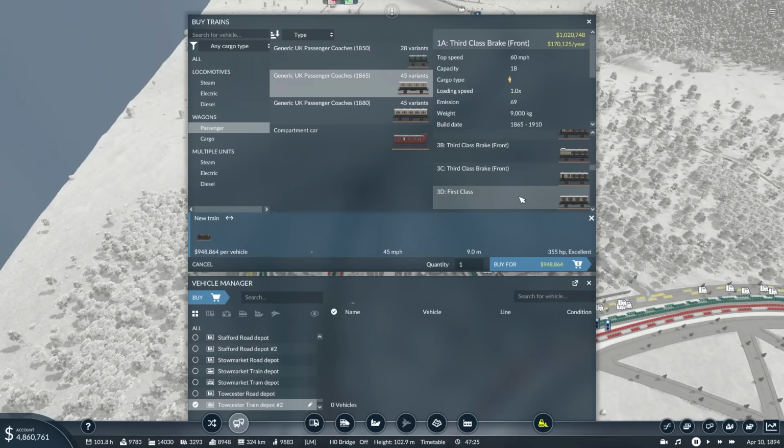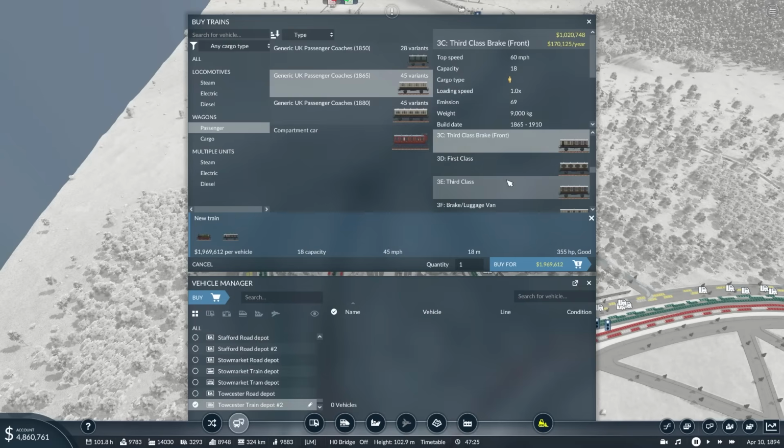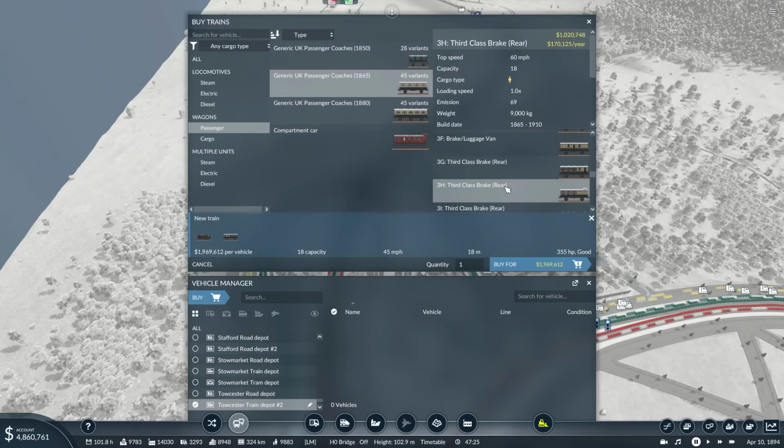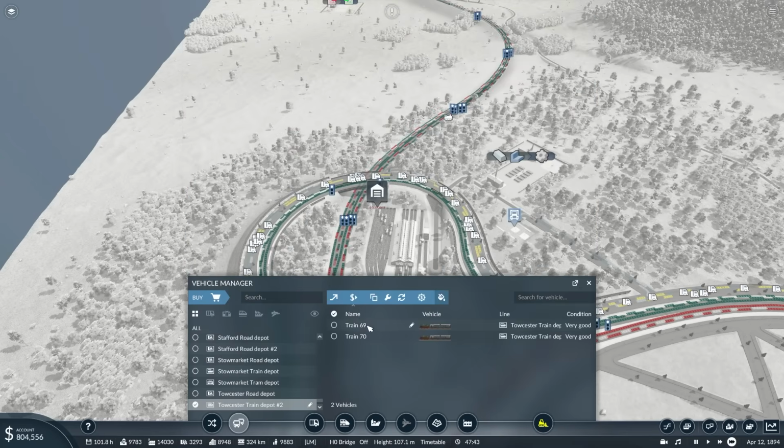And then if we come down here, we'll just do a 3rd brake front and then a 3rd. And then, oh, they're quite expensive actually. So if I do a 3rd brake front and then a 3rd brake rear, I think I might go with that type. And then can I afford 2? Not quite. Need a bit more money for that. Come on, go up, don't go down. Go up, don't go down. Boom.